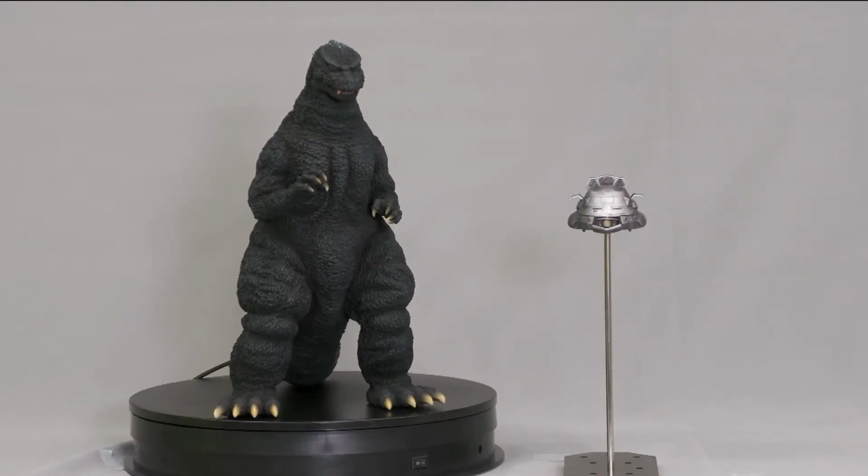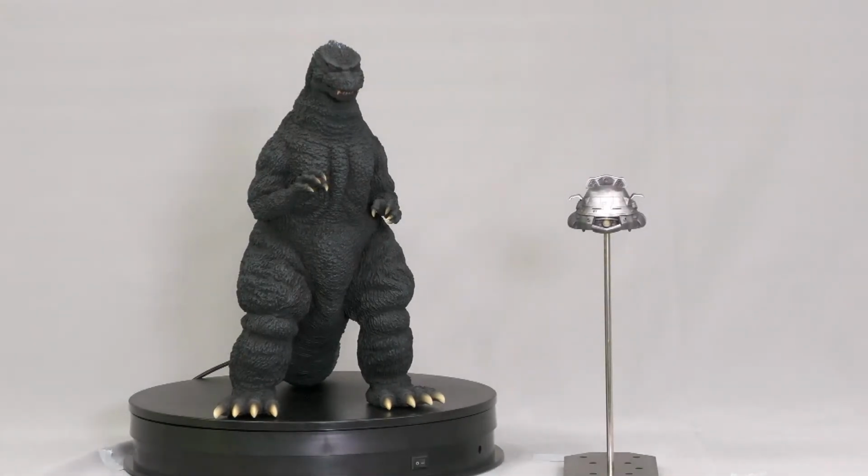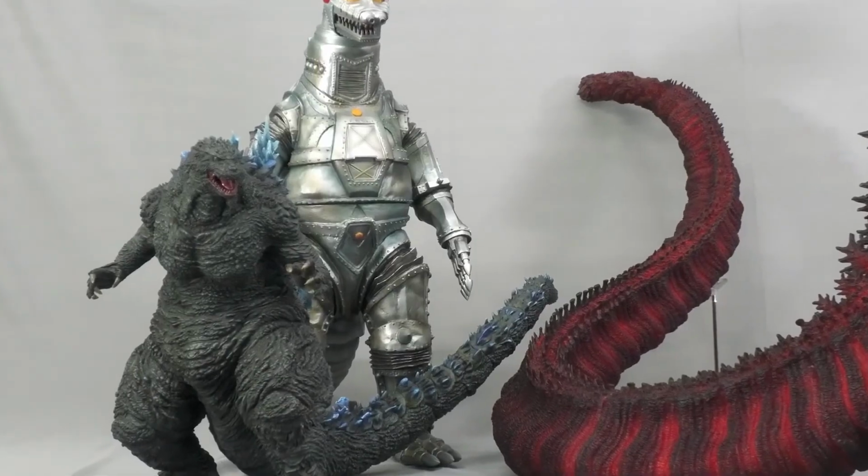So it looks like with X Plus, there's now three versions. There's the standard, the Rick exclusive, and then the Godzilla Store version. Sometimes they'll have something unique themselves. So here's definitely an overview.